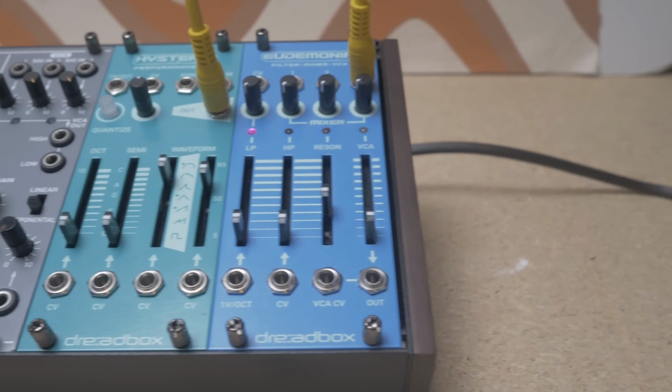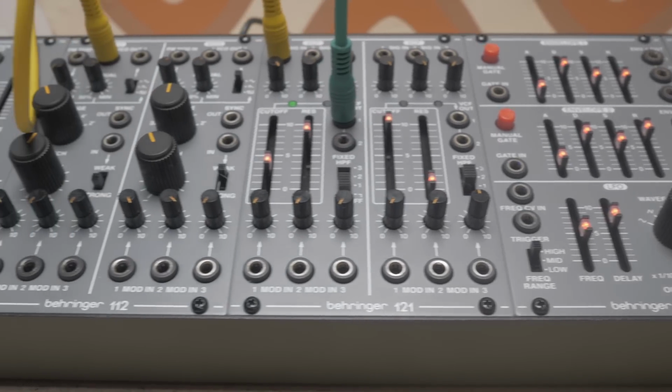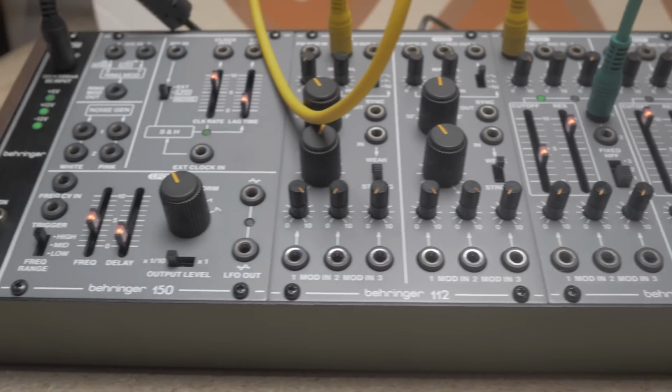300 euro budget. Now, don't forget the A1116, which is a single synth voice for 175 euros. You could whack that in there. And there's your 300 euros. That's your beginning. Alternatively, Dreadbox Eudaimonia and the Hysteria. Those are two modules that would start your journey. And I guess you've also got the Behringer modules, so you could take a couple of those. It's an entrance into a world which will be forever growing.